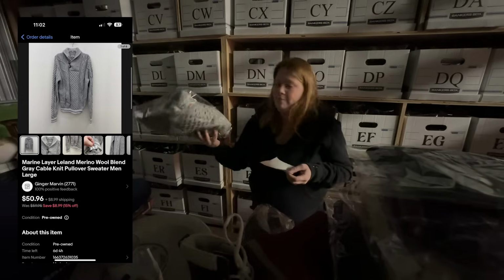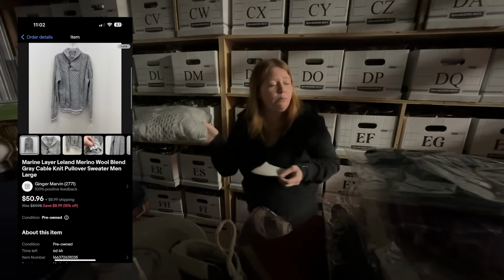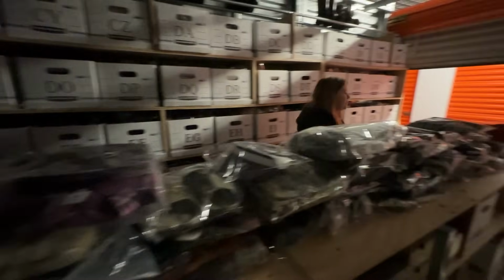So yeah, Marine Layer, good brand to look out for. This came from the bin and sold for $50.96 plus shipping. Sweet, so that's the last one.